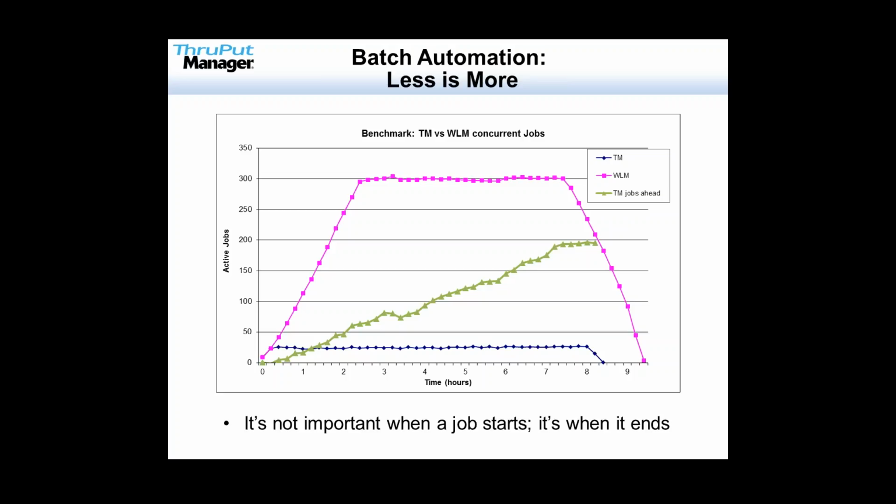To me, clearly IBM is right. I think getting the same work done in less time with 25 concurrent address spaces versus 300 concurrent address spaces solidly backs up IBM's advice. Less is more.